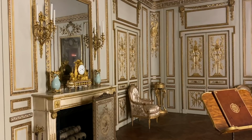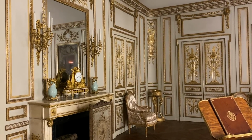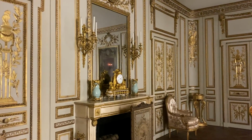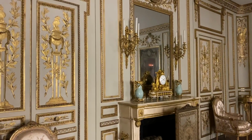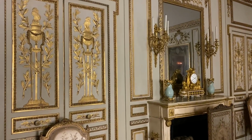It's the Cabris room, whose panelling dates from 1770 and has the most extraordinarily turbulent history. The panelling was commissioned for a magnificent new townhouse that the third Marquis of Cabris was building in Grasse, the perfume capital of France. He had recently married Louise de Mirabeau and was building a home for them together.